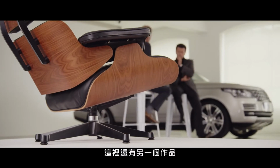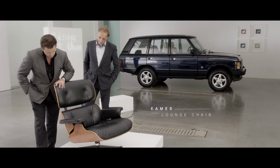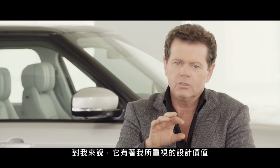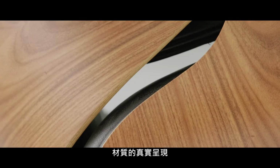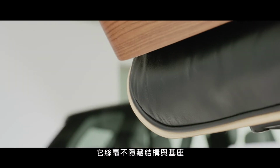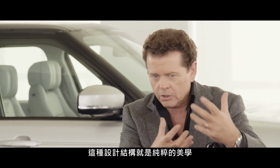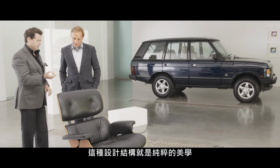There's another object here, an Eames chair. I know it's one of your favourite designs. It has certain values that are important to me in design, being true to materials. The fact that rather than covering up the structure, the base, they've celebrated that. The way it's constructed is as much about the design as the pure aesthetics.